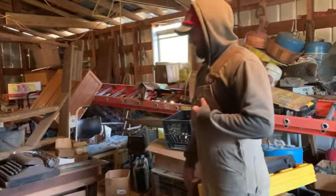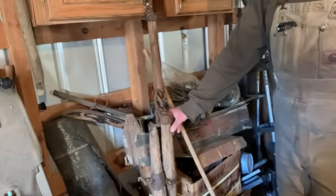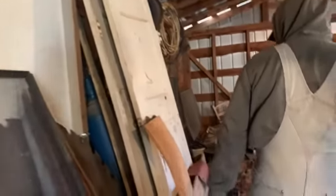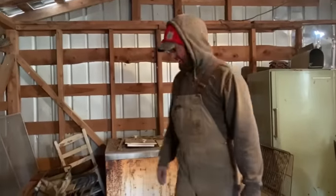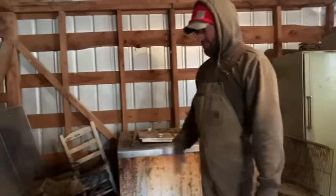But we found some pretty cool items here. A lot of it we knew was in here, like all these old horse-drawn plow parts. We found a good screen. We'll be able to turn that into some type of drying rack. Several more screens back here. We've actually got this corner. I know it still looks pretty nasty, but it's actually cleaned out a lot. This is the first time, I think, in my life I can ever remember this corner being cleaned out.